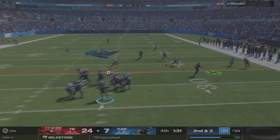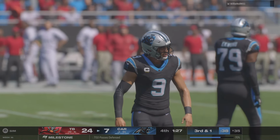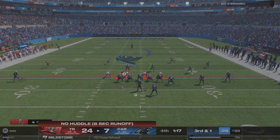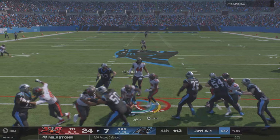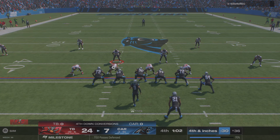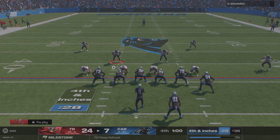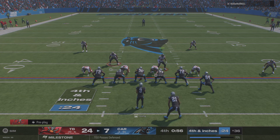Young. At the 33-yard line. Throwing it right into the hands of his running back. And it'll be a short pickup. That's not enough for the first down. The offense is out there, 4th and inches. A gain of only a yard. It's 4th down. Cowboy 80.